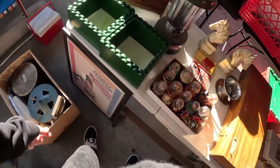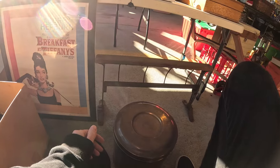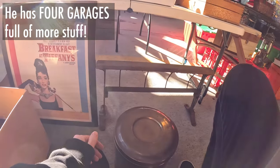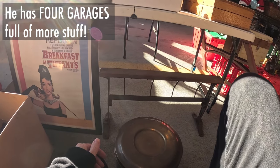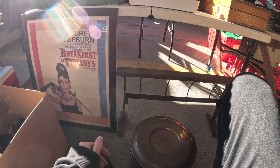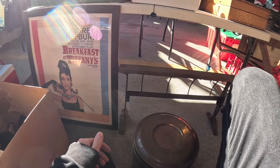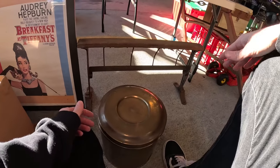Another box. This is your box too. I'm gonna peek. Neat. You got some really cool stuff. I got more. I got four garages at home. Four garages? Oh my gosh, that's amazing. I got 85 of them selling. Yeah, that can be a lot to manage. Four garages' worth, at least.